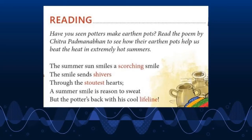Students, in this poem, we are going to see how the earthen pots help us to beat the heat in extremely hot summers. The summer sun smiles a scorching smile. The smile sends shivers through the stoutest hearts. A summer smile is reason to sweat, but the potter is back with his cool lifeline.